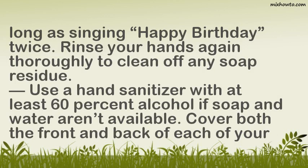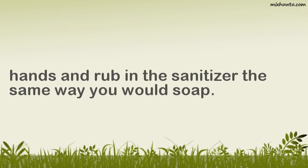Use a hand sanitizer with at least 60% alcohol if soap and water aren't available. Cover both the front and back of each of your hands and rub in the sanitizer the same way you would soap.